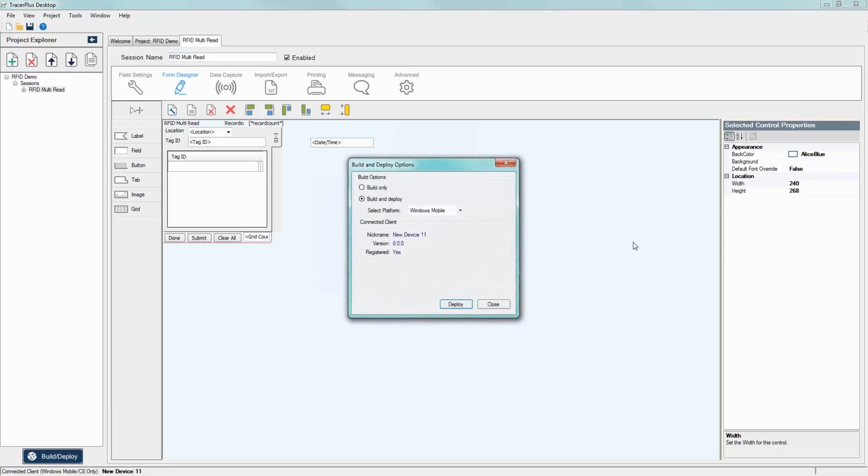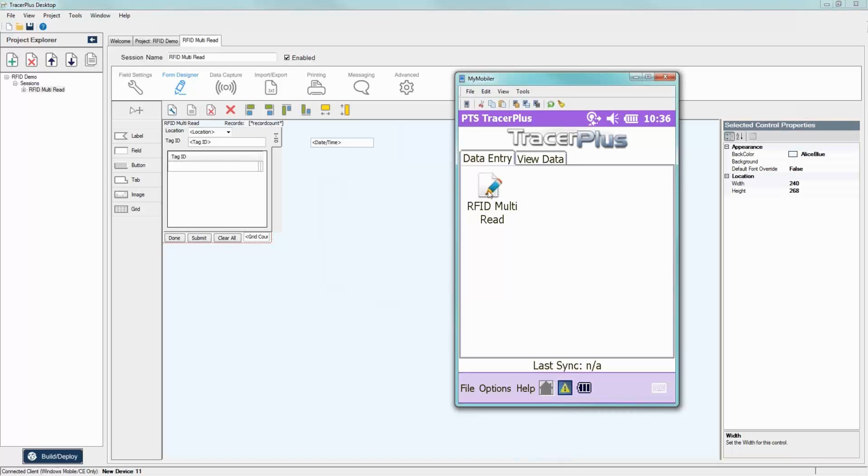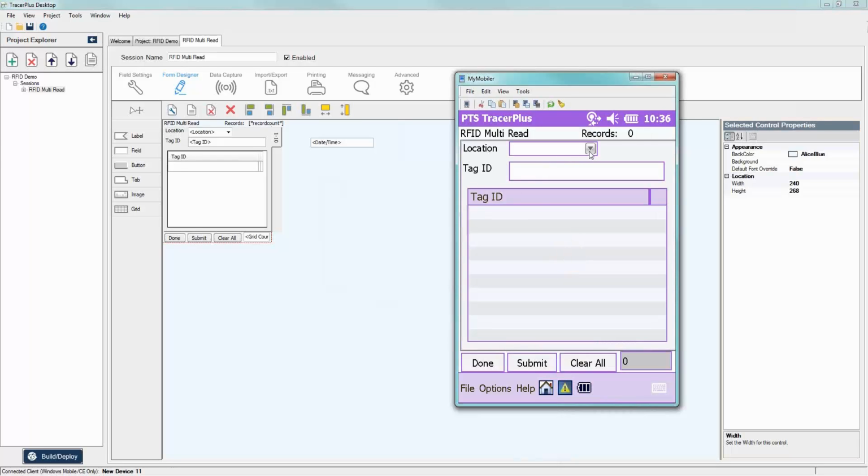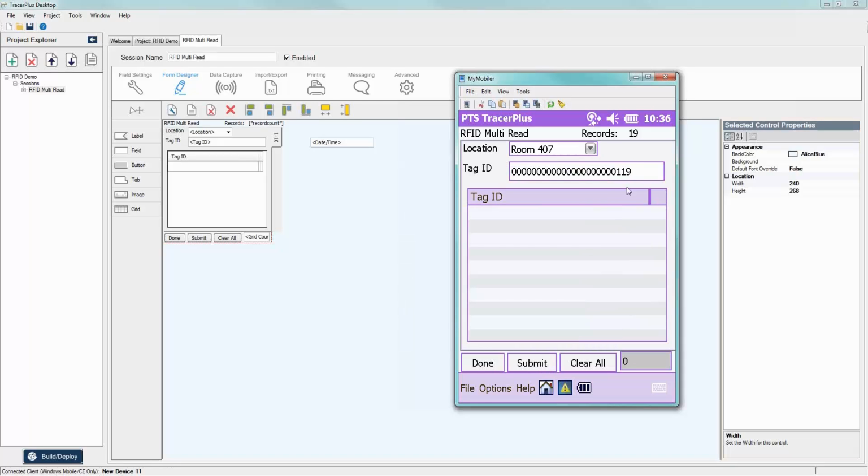So I'll just push this out again. And we'll pull up our device. So I'll select our room, and we'll do some scans again. So we have 19 here. I'll just click the Submit button. Now it should give us 19 records.